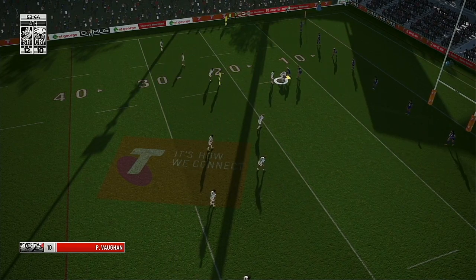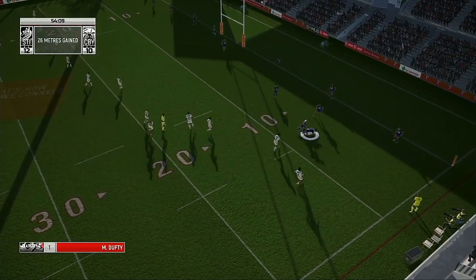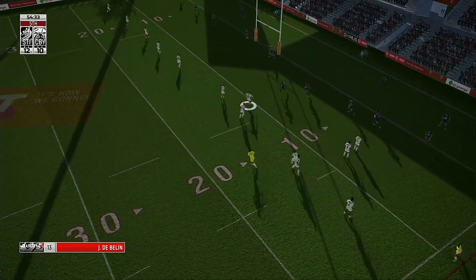Vaughan. Wrapped up. The defence is looking a bit shaky here. Widder. Gonna break up the defence. A short pass. Keeps going. He surges forward. Great strength. Good tackle. Feeds the short ball.